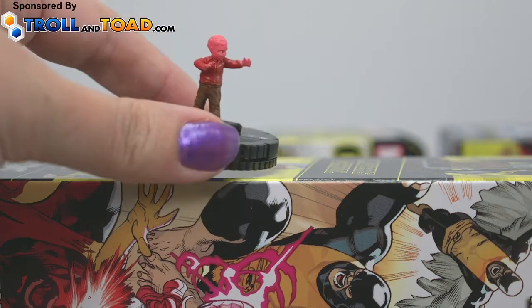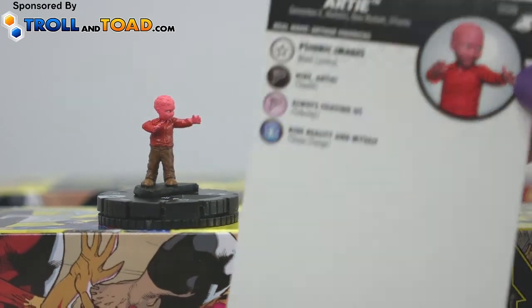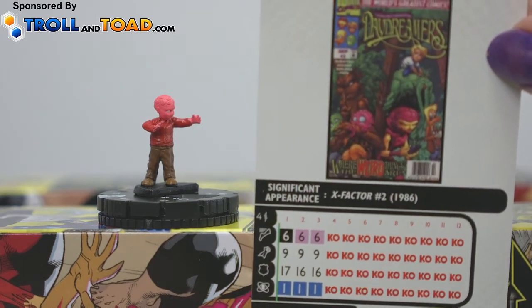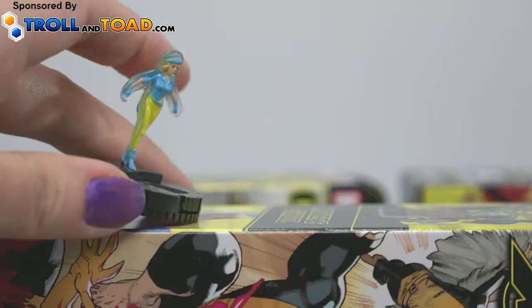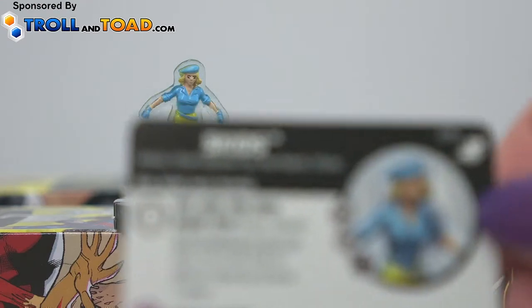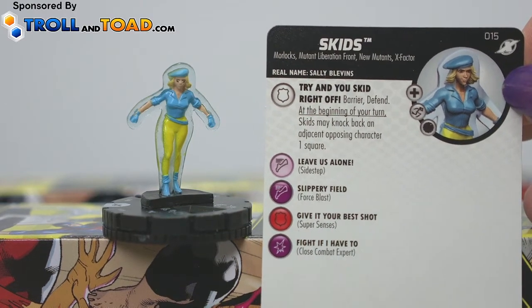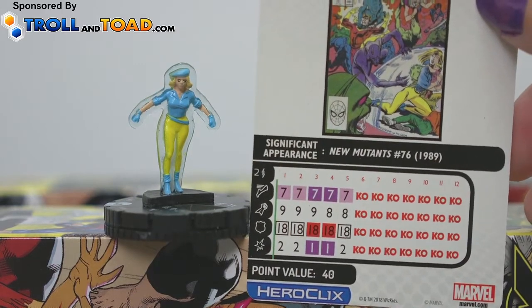Alright, our first figure out of that box. There's Artie's card right there. And the back with the comic book art and his stats. Next, we have Skids. She looks pretty cool. I like her figure. And the back of her card with her stats.